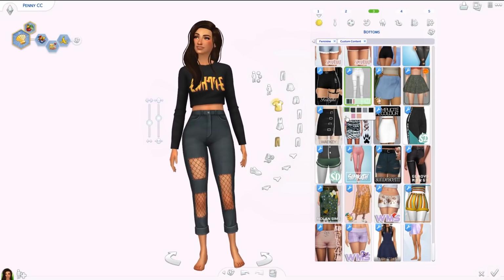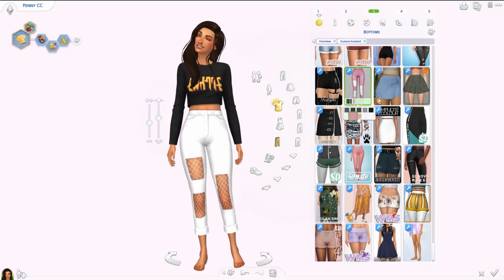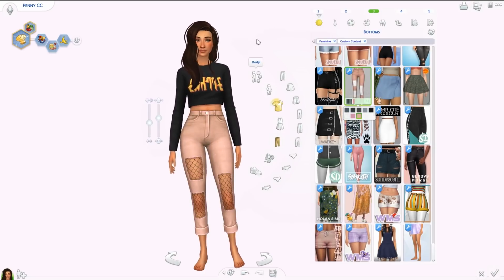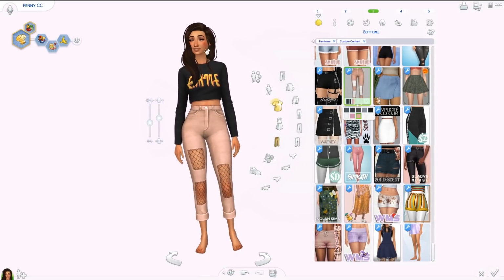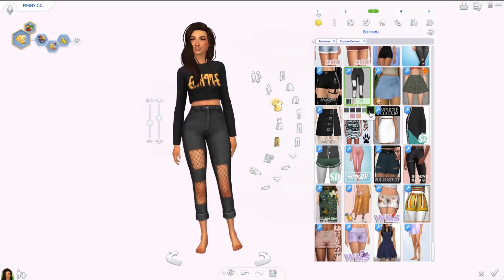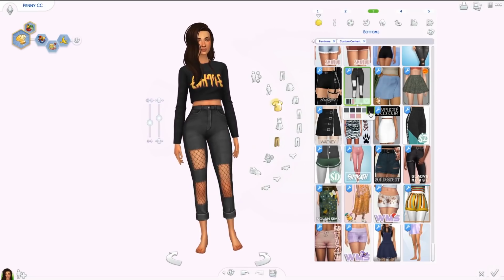I feel like I could make some really cool outfits with these. They come in white and pink and this peachy color as well, and they've been rolled up from the bottom and they're high-waisted. I think they're pretty cool, and again, super unique. I don't have jeans like this in my game.